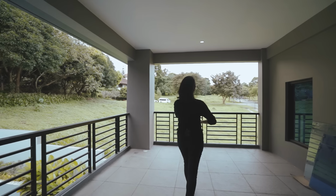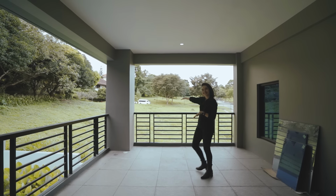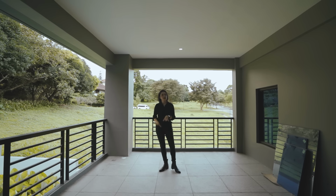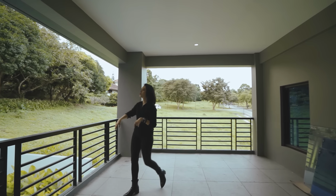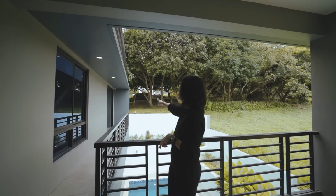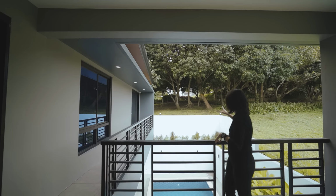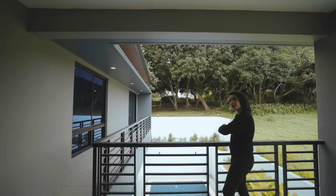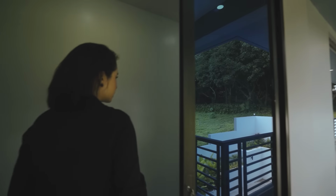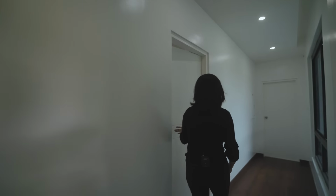Ooh, that's nice and breezy. Get a view of your neighborhood. So you have enough space here for a seating setup. And this balcony also goes over to that side. So I'm going to sa dulo, which I can see a sliding door over there as well. And this looks over your swimming pool slash your backyard. So let's check out the 2 doors over here.